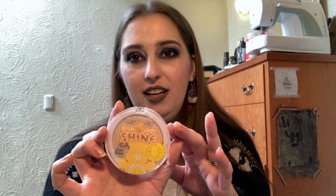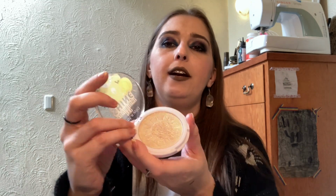Next up is the last highlighter that I brought. This is the Wet n Wild Care Bears Let Your Light Shine highlighter. This is just a really nice yellow highlighter.